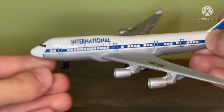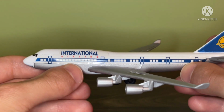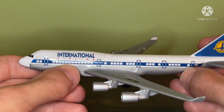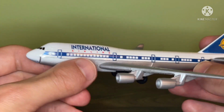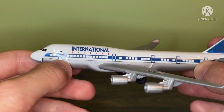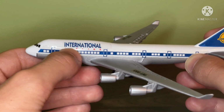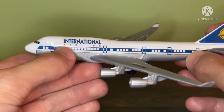Up at the front, throughout the whole plane, is the nice blue stripe with the very square windows. It looks a little odd, but gives the plane some character. One of the old sticker patterns. The Battleship Gray United 747 doesn't have this window pattern, but like I just said, it gives it some character, makes it look unique with the square windows and very rectangular doors. And then there is the International Airlines logo, the writing for it. It looks a little squished, the international writing, but it's very interesting.